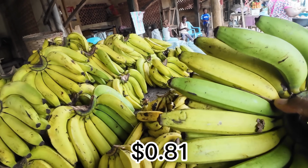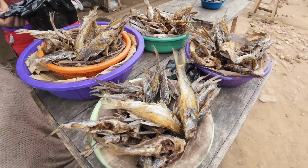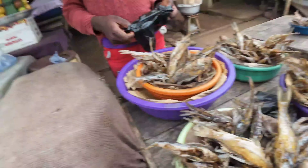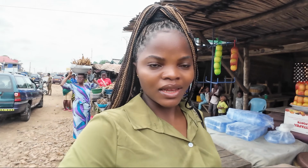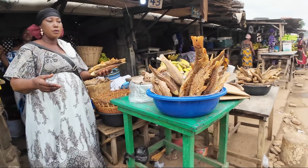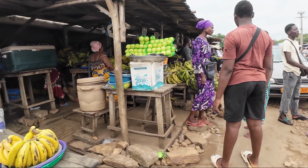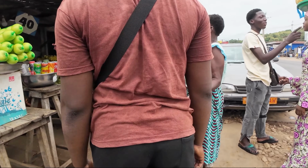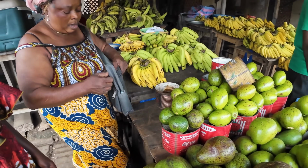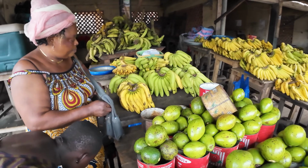So we are checking out some bananas. So this is fish from Nangweto. Wow. This is fish caught over here in the rivers, and they are very tasty, from a river called Nangweto. Maybe the green ones. So we just got bananas for 1,500. The big ones over here.